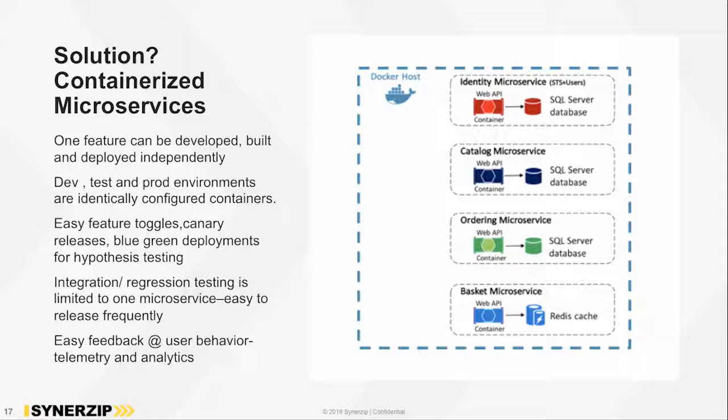So one feature can be built and deployed independently, because that feature has its own backend, own middleware, and its own front end. It's like a very mini application that can be deployed in isolation into a particular Docker container, if you will. Also, the dev, test, and production environments are identically configured because all three run inside a Docker container. Feature toggles, canary releases, and blue-green deployments are for hypothesis testing. We'll see a little bit of that later.